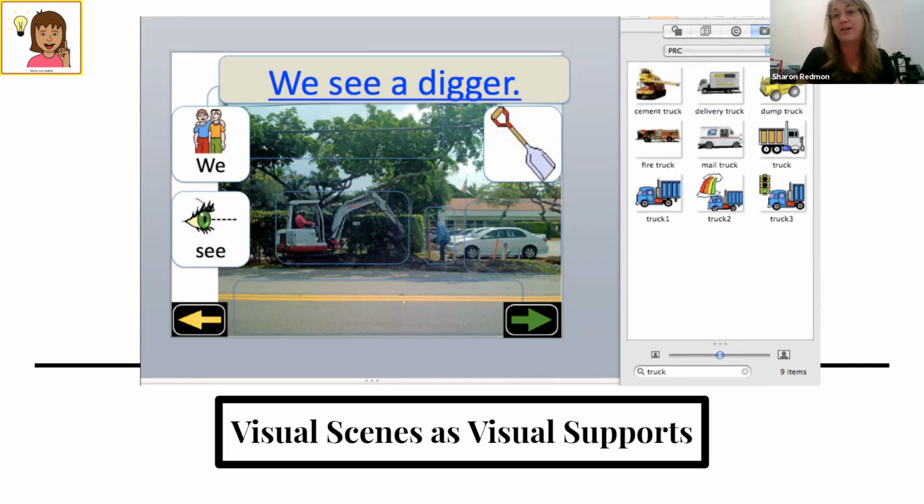And she really talked about how, in that instance, that could be considered a visual support in utilizing and helping them make that transition. So this idea of using these visual supports within visual scenes, I just feel is a really, really untapped piece out there. And I think that you'll see a lot of this.